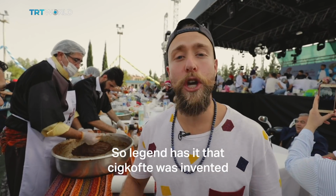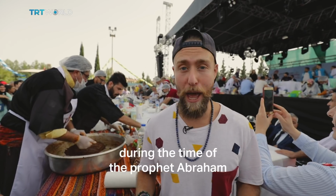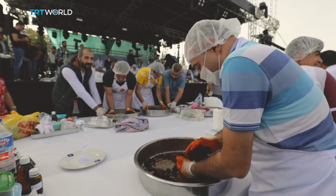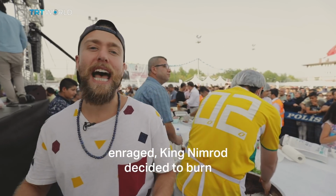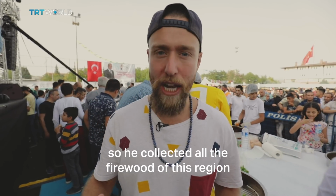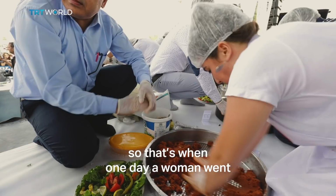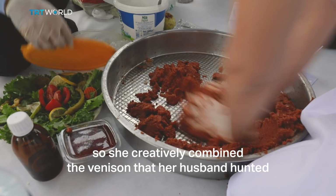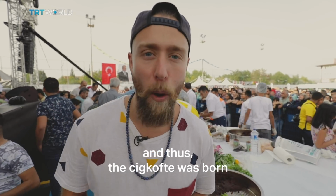So legend has it that chicote was invented in this part of northwestern Mesopotamia during the time of the prophet Abraham. And during this time, Prophet Abraham had destroyed all of King Nimrod's idols and invited people to worship God instead. Enraged, King Nimrod decided to burn the prophet Abraham alive. So he collected all the firewood of this region, and there was no more firewood left to cook food with. So that's when one day a woman went, "However shall I feed my family?" So she creatively combined the venison that her husband hunted, some bulgur and spices, and thus the chicote was born.